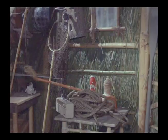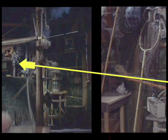Here, if I trace out for you the direction that the spear would fire from this spear gun as it falls in this angle, you can see that it fires way too high from where it left the table. I'll draw a line here about where it should have hit.